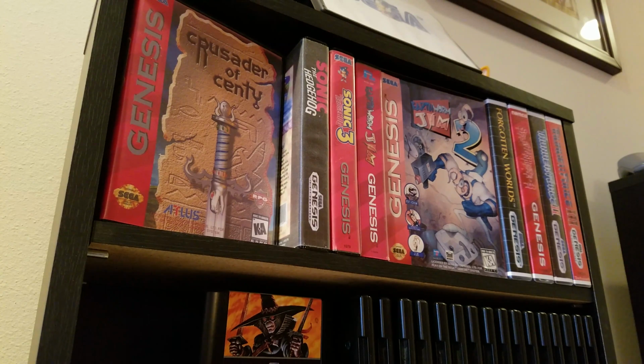Next to that is Sonic the Hedgehog and Sonic the Hedgehog 3, classic. Earthworm Jim and Earthworm Jim 2, some of our favorite platformers on the system. Forgotten Worlds, Splatterhouse 2, which we just picked up at PRGE. And then Thunder Force 2 and Thunder Force 3, which are some of our favorite shmups on the system.